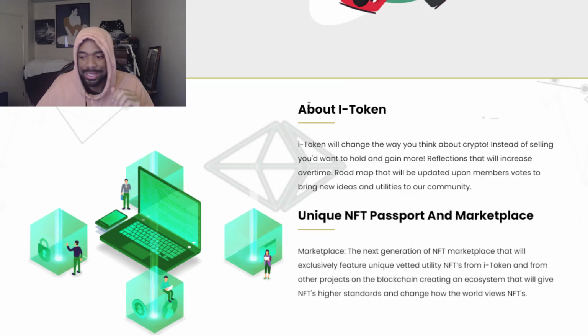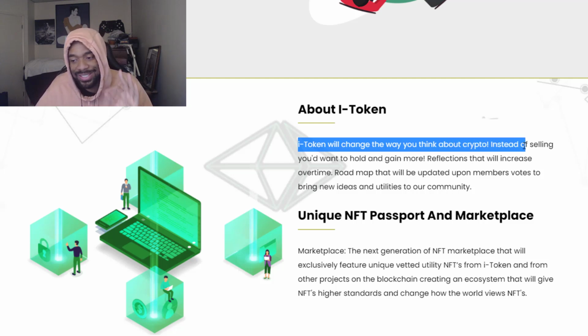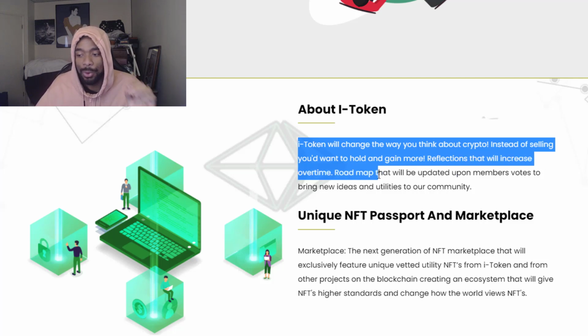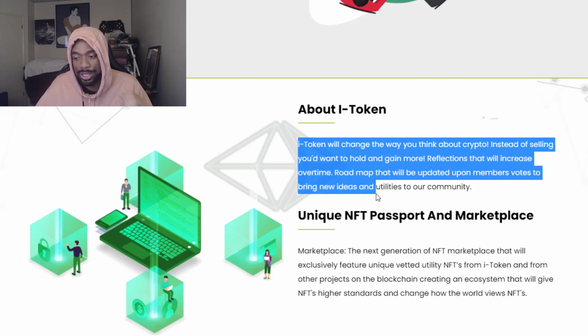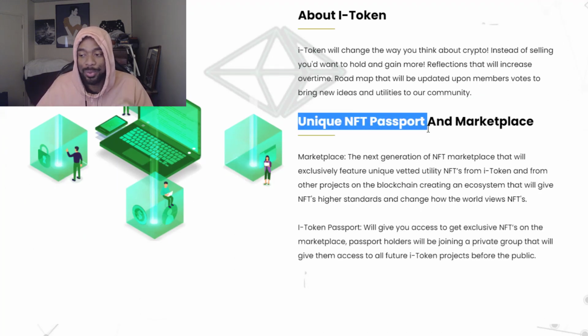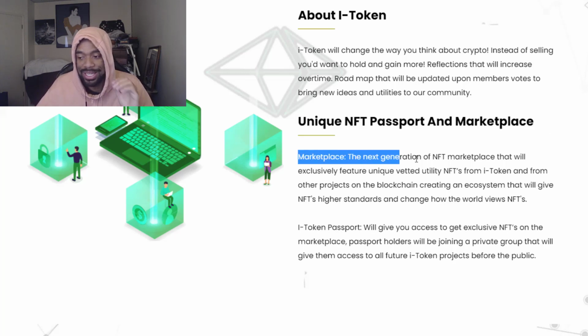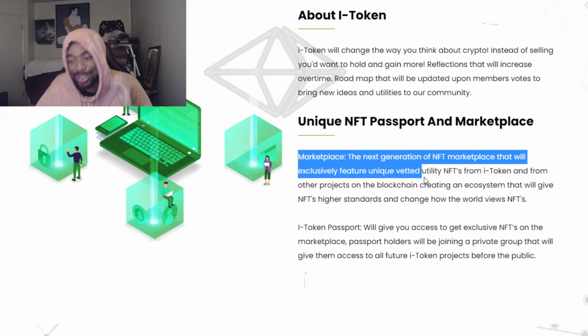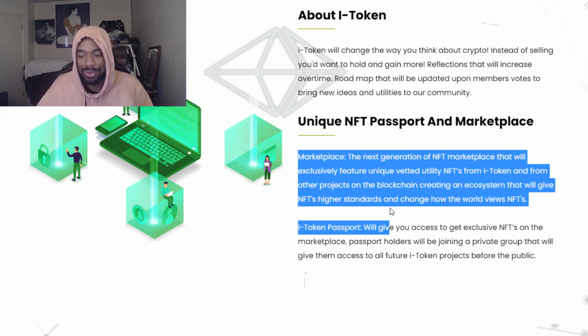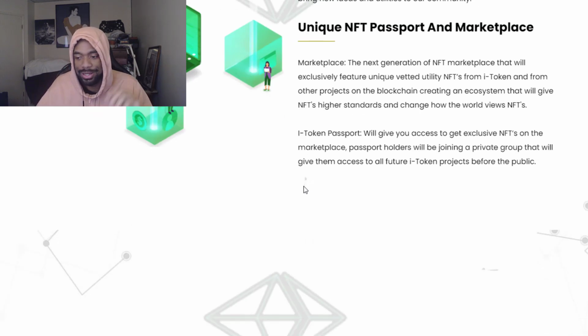All right. Then it says about iToken, it says iToken will change the way you think about crypto. Instead of selling, you'd want to hold and gain more. Reflections that will increase over time. Roadmap that will be updated upon members' votes to bring new ideas and utilities to our community. Then it says unique NFT passport and marketplace. The marketplace is the next generation of NFT marketplace that will exclusively feature unique vetted utility NFTs from iToken and from other projects on the blockchain, creating an ecosystem that will give NFTs higher standards and change how the world views NFTs. All right, sounds clean so far.